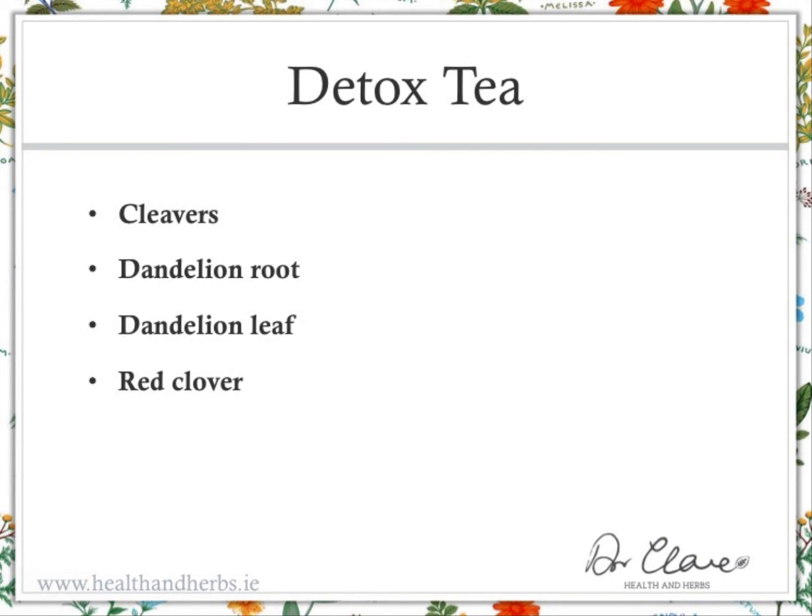So cleavers are very good, as we said, for draining lymph. Dandelion supports liver enzymes and the production and flow of bile. Dandelion leaf has some overlapping action with the root, and the root with the leaf, but the main emphasis of the dandelion leaf is on improving elimination through the kidneys.